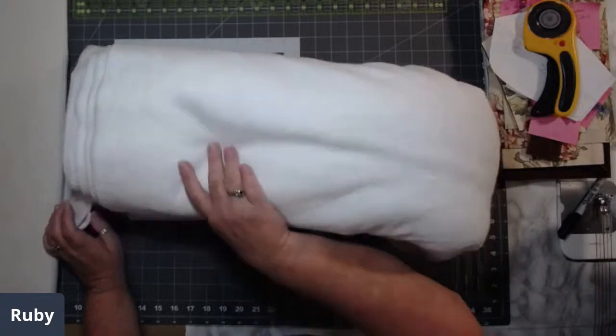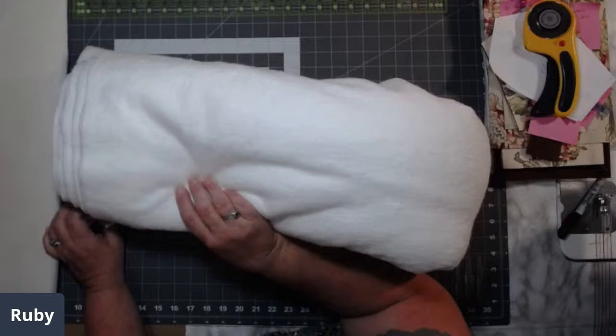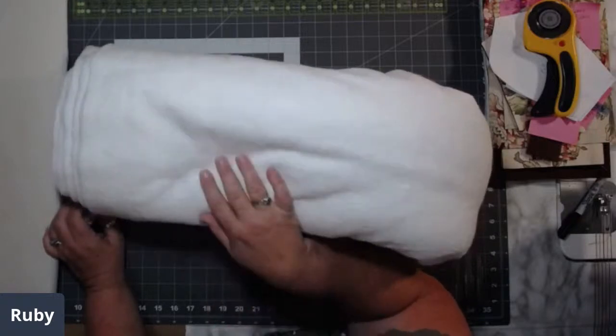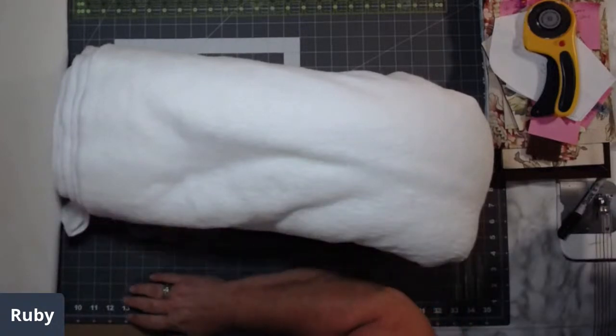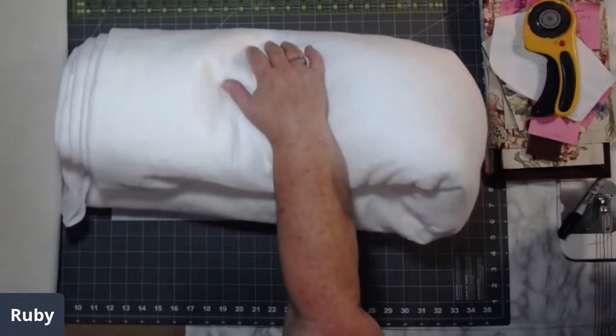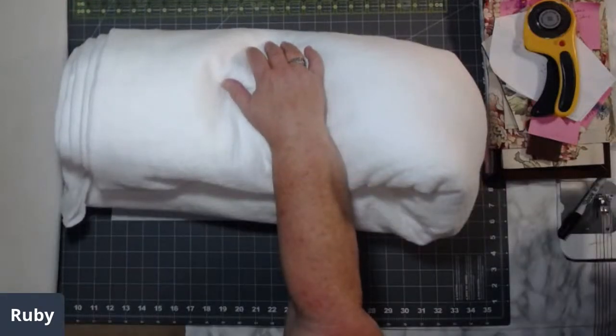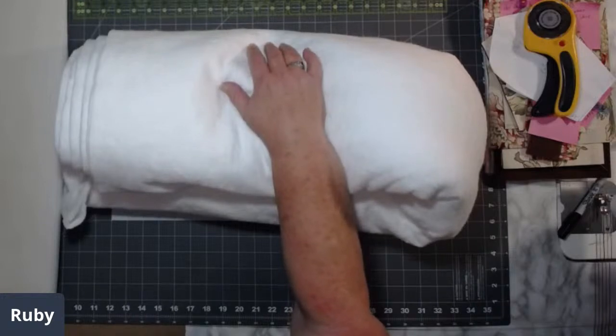Good morning, ladies. Anyways, this is so expensive at Fabricland. I went on to Joanne's Fabrics and ordered the 100% cotton stuff. This has polypropylene in it, and this was $32 a meter. Wow. Yeah. So Fabricland, their prices are ridiculous.